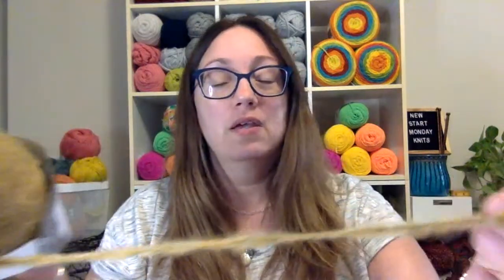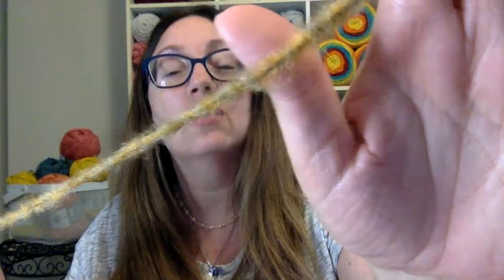So anyways, this is a chunky, it's a wool acrylic blend. It's 54% acrylic, 28% wool, 18% polyester. So mostly acrylic with a bit of wool in there. And I don't even know what this is, you guys. When I actually pulled out a strand to look at it, it doesn't really even look spun.